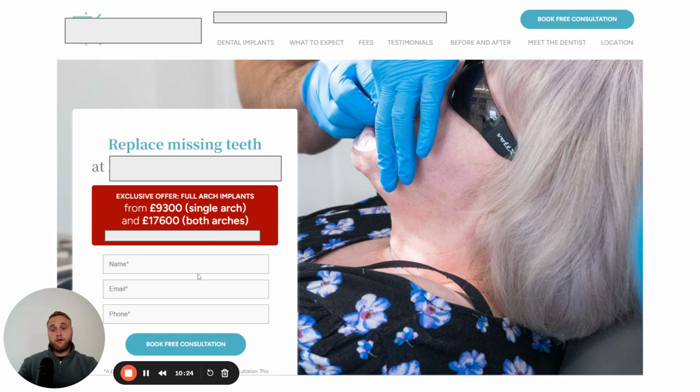This is something I've designed for them. There's literally a form for them to fill in: name, number, and email. However, as they scroll down on this page, this is a screenshot, they can click on dental implants to learn more about how it works, what to expect, what's expected within the process, the fees, so they can understand that, testimonials, before and afters, meet the dentist themselves, so they can get an idea of who the dentist is, who's doing it, the location.